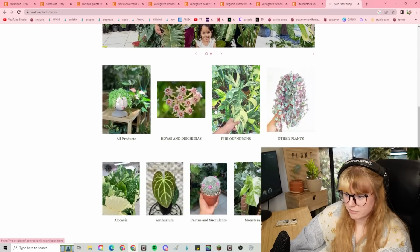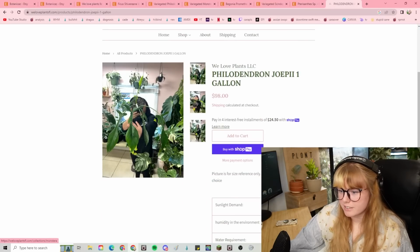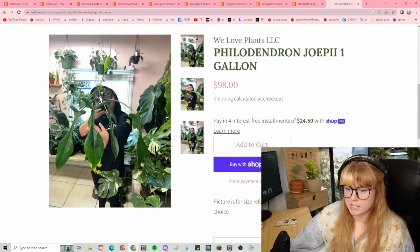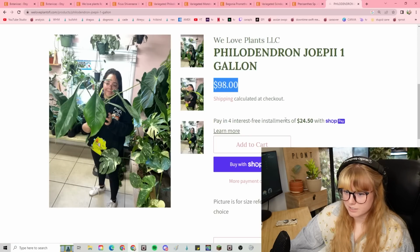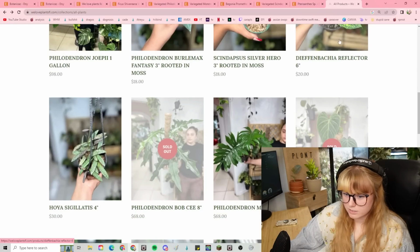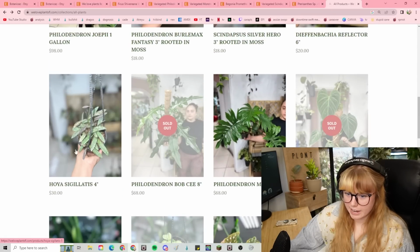Yes! Love this shop. This is a very, very cool rare plant shop. Okay. So this whole UPI, which is what this is called, philodendron UPI, these used to be like $3,000 minimum for a leaf. Wow. Now you get this whole plant for $98. Here's another Dieffenbachia reflector. That's from the beginning of this video. Hoya, yeah, that name I did not remember. Oh, this is the Hoya sigillatus that I have from this plant shop.